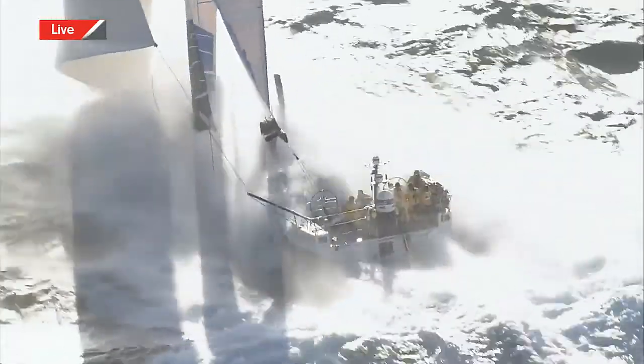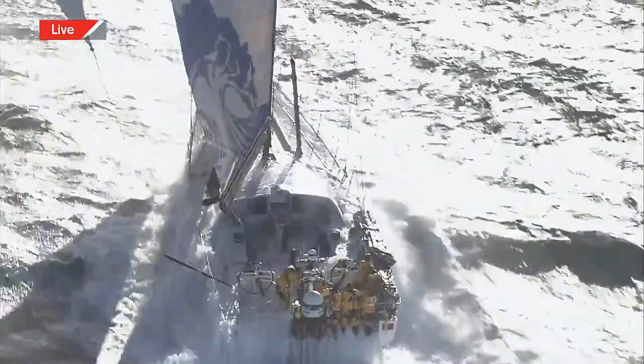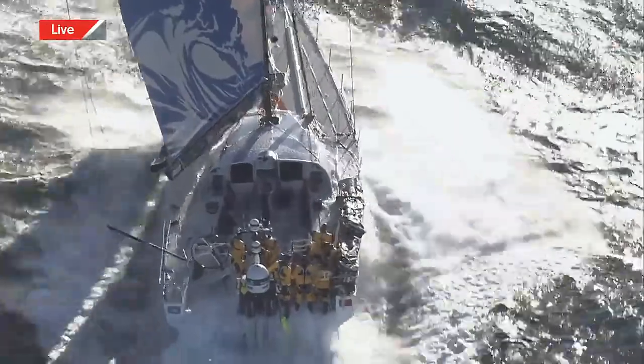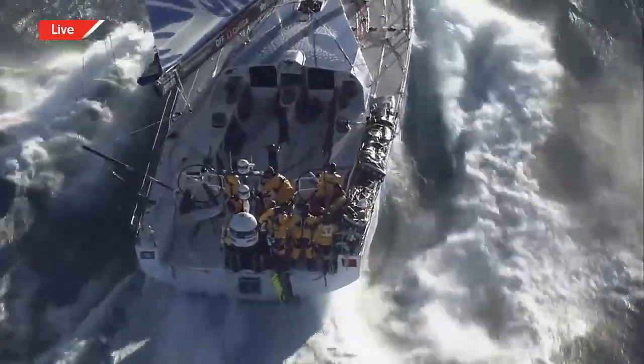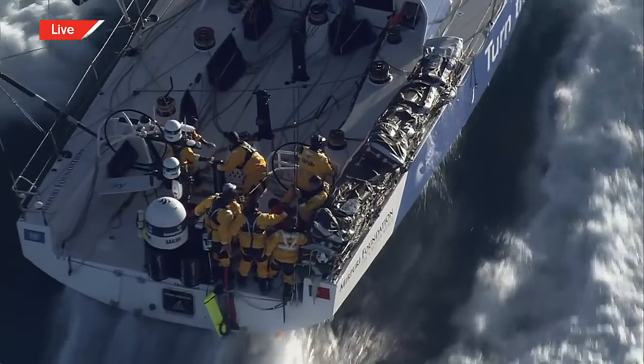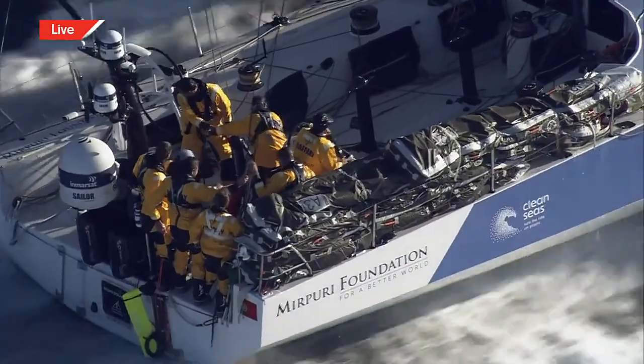I reckon the sea state's getting large out there. Whoa. Wow. Sketchy. Yeah, it's getting big. Yeah, I mean, that's how the mast falls down. You burrow into one of those waves. Yeah. Pretty safe at the moment.